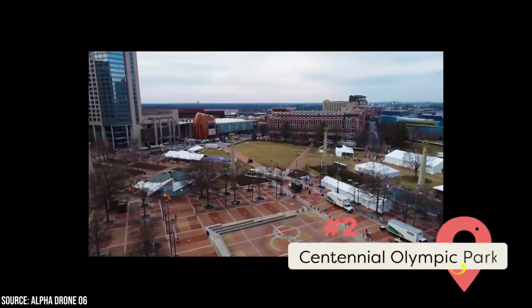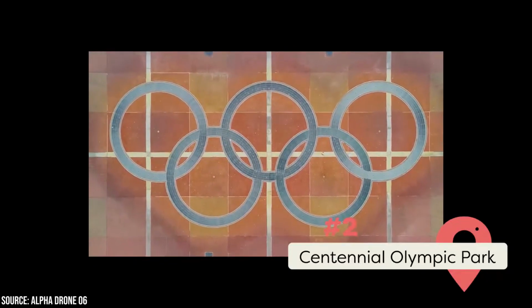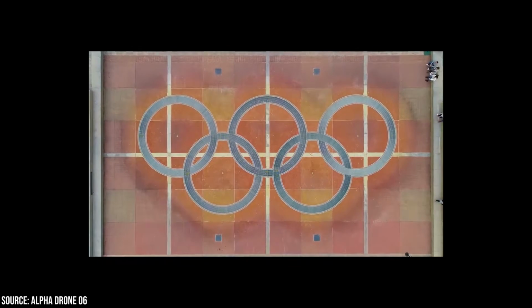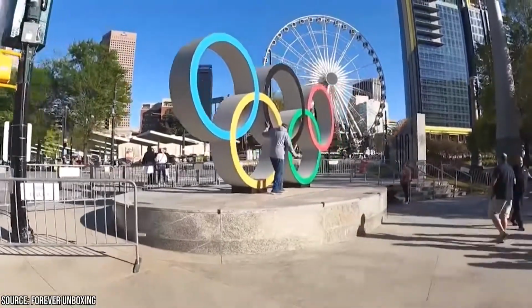Number 2. Centennial Olympic Park. The Centennial Olympic Park is the site of the 1996 Olympic Games. You'll enjoy over 20 acres of greenery, including a diverse array of trees. You can even enjoy a round or two on the ice skating rink. It's a great place to spend an entire day.